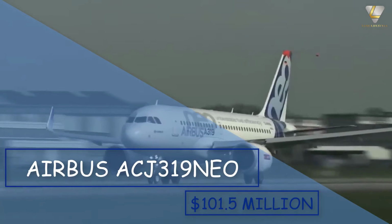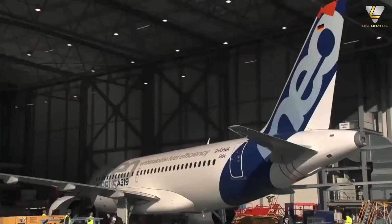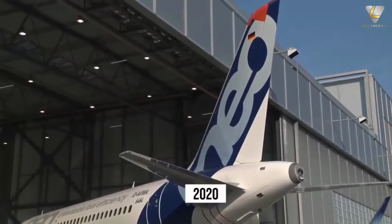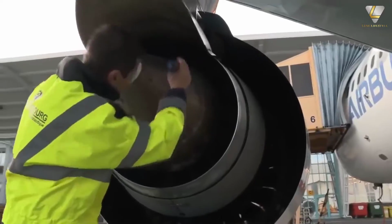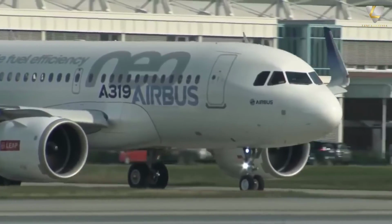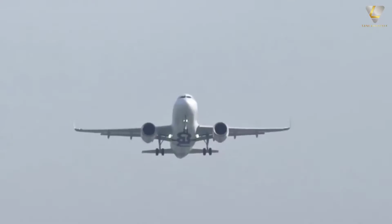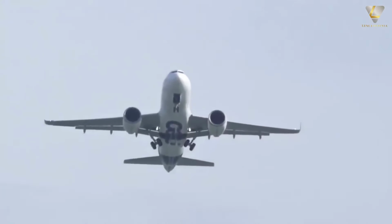Number 5. The Airbus ACJ319neo, $101.5 million. The Airbus ACJ319neo is a new model of jet that completed test flights in early 2019, and the first is currently scheduled for delivery in 2020. Airbus has taken the popular A320neo and added new engines and extra fuel tanks to extend its range, and have partnered with Fokker Technique to customize the VIP cabin on board. There's a focus on weight reduction to make this jet as economical to fly as possible. But that doesn't mean luxury is the second priority.